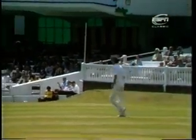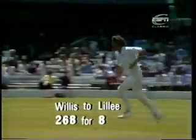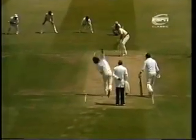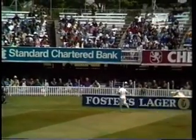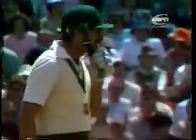Fast bowlers union, I suppose, doesn't allow for one to whistle past Lily's nose. And 4 runs. He had a couple of good batting performances in Australia last summer, Dennis Lilly.